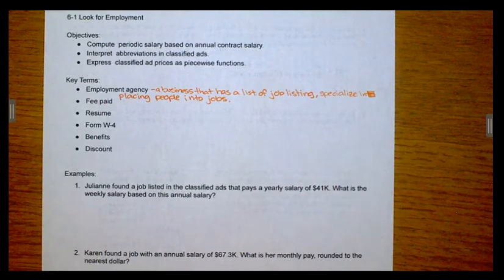Typically an employment agency is going to help people find jobs, and they don't do it for free. They are a business, so they will typically charge some kind of fee or percentage rate once they place you into a job, out of your first paycheck or first few paychecks. They take a small fee or a percent usually, and that's how they get paid for placing people into jobs.